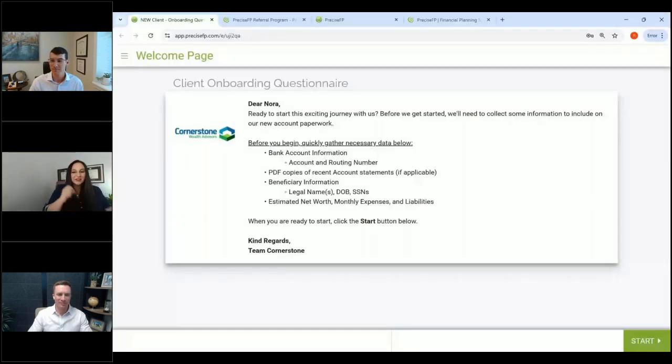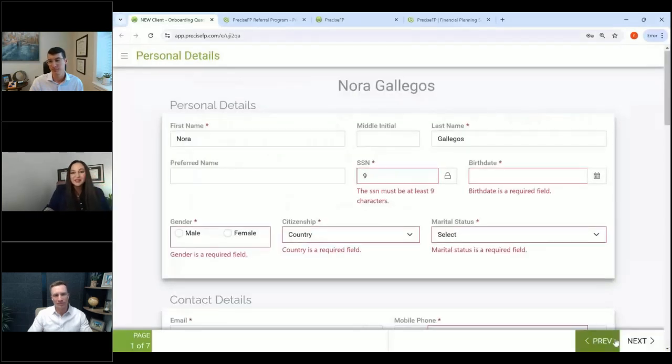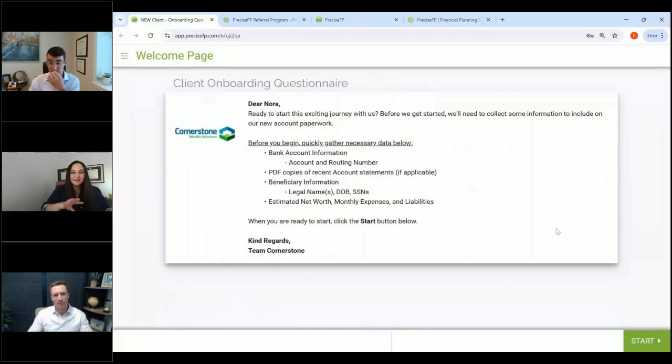All right, so now the next part is to actually click on that green button and it'll take you into the actual engagement here. Kind of the same thing here, very clear, very communicative. Before you begin, these are the things we'll need, and then they can start.